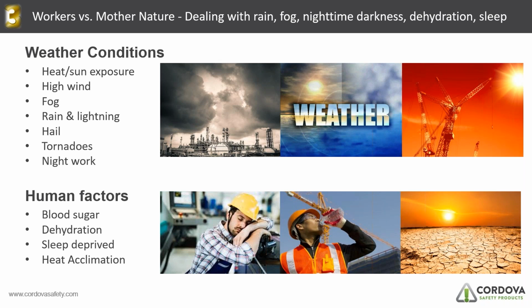I want to talk for a second about heat acclimation. Again, this is a very important topic to realize and understand. According to OSHA, it takes an average of 5 days to a week to become acclimated to heat. And if you have a person whose body is acclimated versus one who is not, these are two totally different machines. When your body is acclimated to heat, your body's core temperature will deal with the heat without rising as high as someone who's not acclimated.